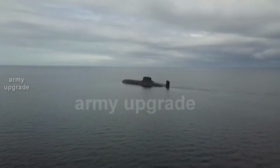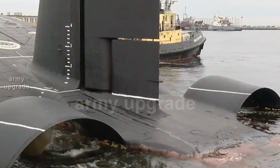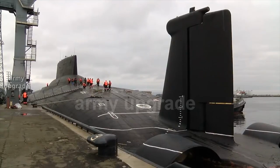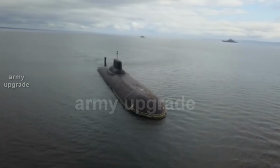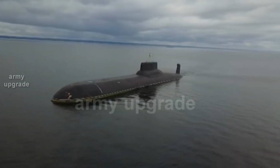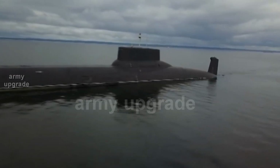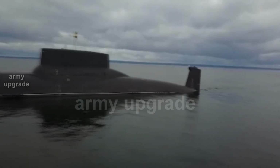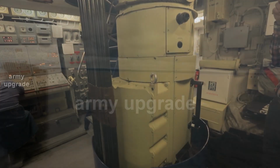But the most interesting thing is that this giant is among the lowest noise among nuclear submarines. The boat is capable of breaking ice up to 2.5 meters thick with its hull. It was the most formidable series of submarines ever created by mankind. In the Soviet Union, they were called Sharks, by NATO classification, Typhoon. It was they who entered the Guinness Book of Records as the largest nuclear-powered submarines in the world.